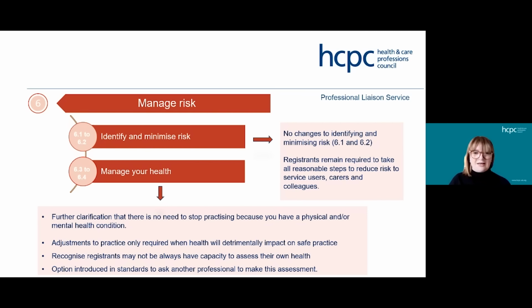However, we have made some changes to the section on managing your own health, and in making these changes we are seeking to better support registrants with health conditions and disabilities. So in the standards we have clarified that registrants do not need to stop practising simply because they have a physical or mental health condition. So it's only where a health condition would detrimentally impact a registrant's ability to practice safely or effectively that they would need to adjust their practice. And if that is not possible, the person would need to stop practising and at that point let the HCPC know. In the revised Standard 6, we have explicitly recognised that registrants may not have capacity to assess their own health. So we've introduced an option for registrants to ask an appropriate health and care professional to make an assessment on their behalf.